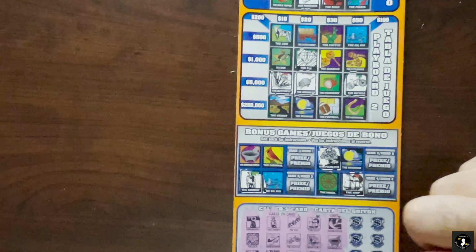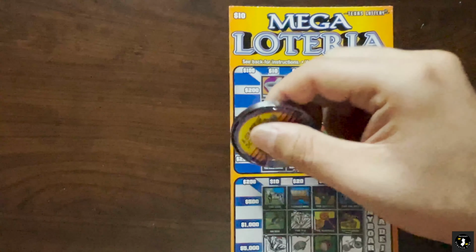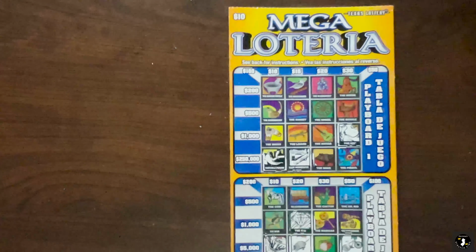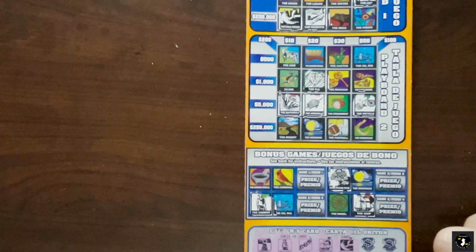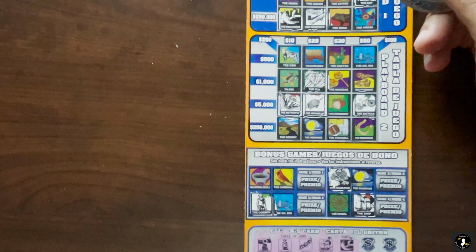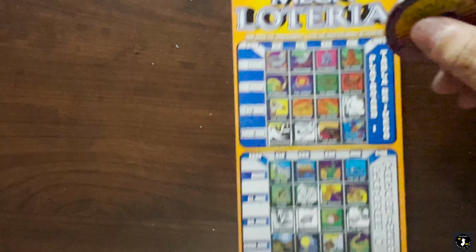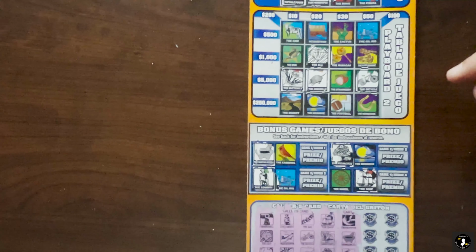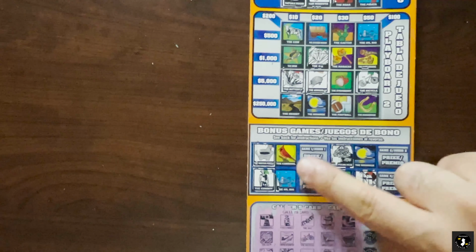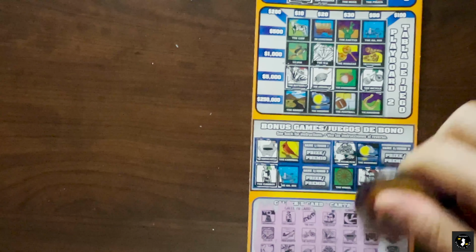Chili pepper, mortar and pestle, horseshoe, sunset. Chili pepper. I saw that one. It is up here. Chili pepper. I don't see it in any of the other ones. All right, mortar and pestle, I just saw that one. Right, mortar and pestle, and there's one up here too, and there's that one there. And the sunset is the last one. Got a moonrise, but no sunset so far. Sunset up here. All right, eight more to go, and then we go on to the second ticket.